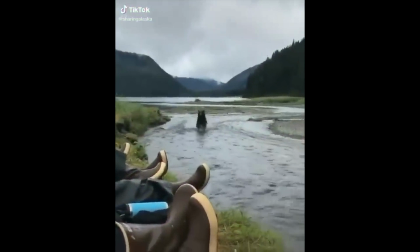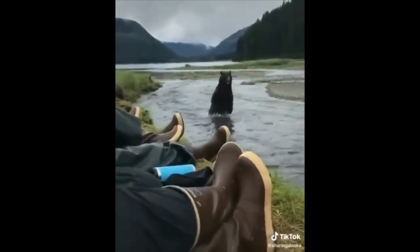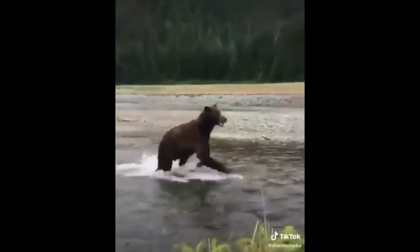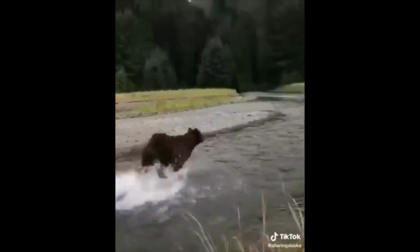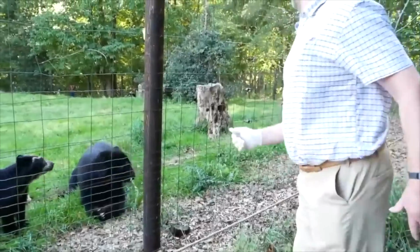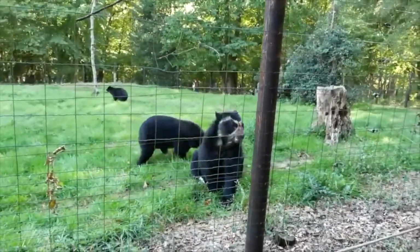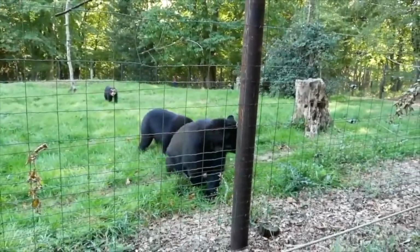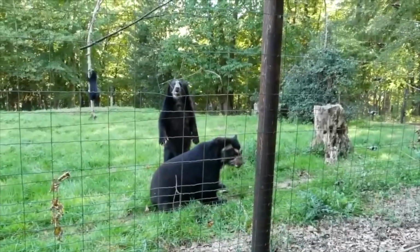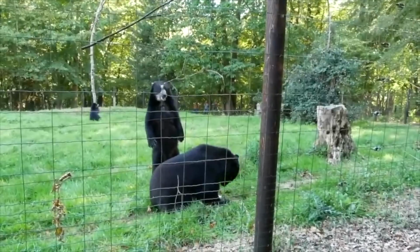Relax, guys, relax. It's okay. Just relax. This is a bear species you've probably never seen. It's called the spectacled bear. Mom's like, oh, that's me. Baloo is too. I think she needs help.